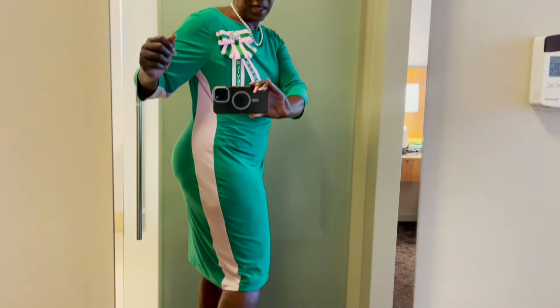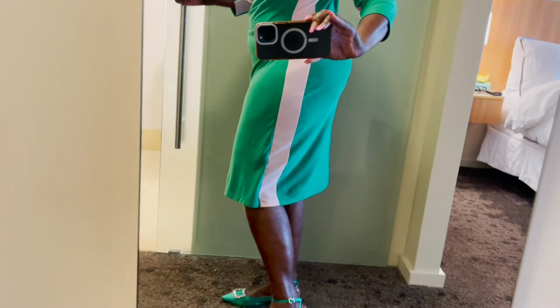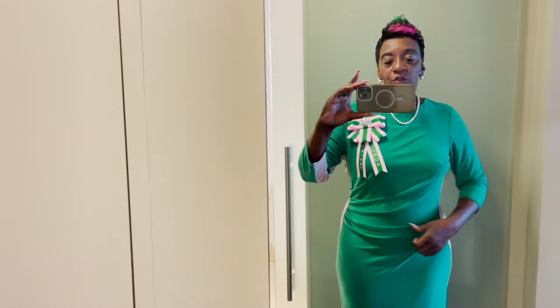It has color blocking, pink on the sides. And there is ruching here in the middle to help with a flattened stomach effect. I love ruching. It hides those areas, or helps to camouflage, shall I say. I am wearing this pin that was purchased on Etsy.